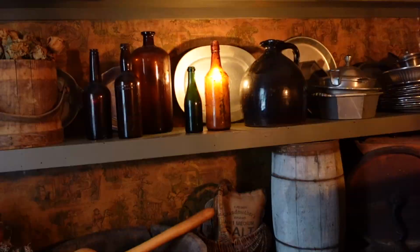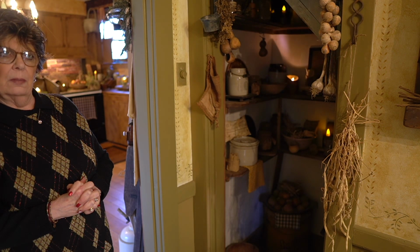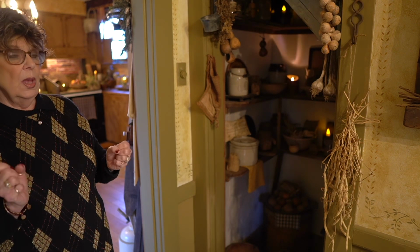So, if you want to put a buttery in your house, let's talk about what you can do. I don't know if you remember, but last year when I went to Karen Boulay's house out there in Spencer at Primitive Times, she had a buttery in just a little closet under her stairs. She had taken the door off and they put shelves in there and they made it into a buttery. So you don't have to actually have a house that has a buttery.